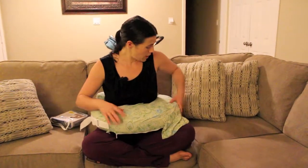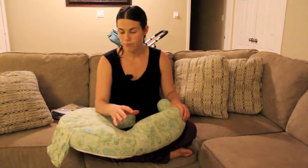It's similarly contoured as the original one. Like I said, it wraps around you. When it's around you, it has the lumbar support in the back, just like the standard size version. Yeah, and the cover is machine washable. Now let's get to what makes it a travel version.